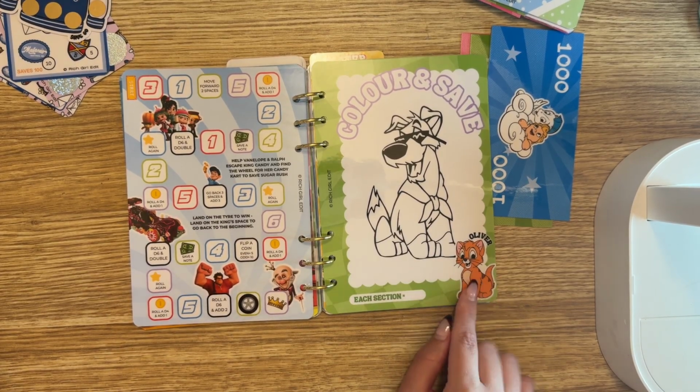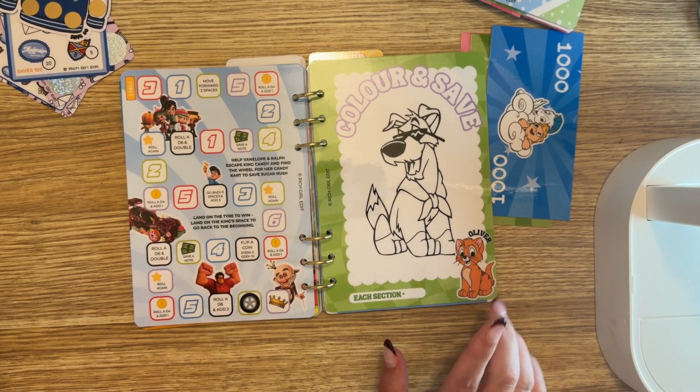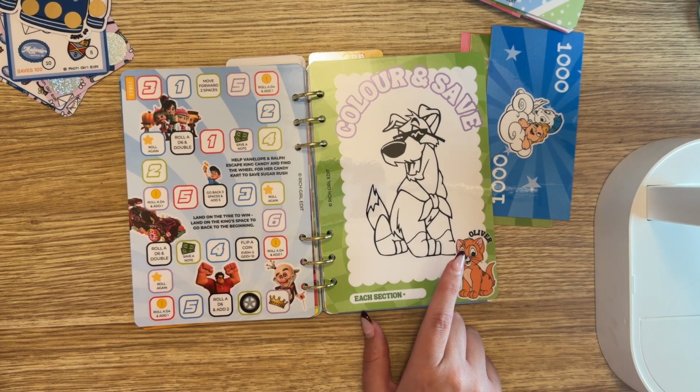Does anyone remember Oliver and Company? I used to love this movie as a kid, like love it. Anyway, so we've got, is it Dodger? Is the color and save.